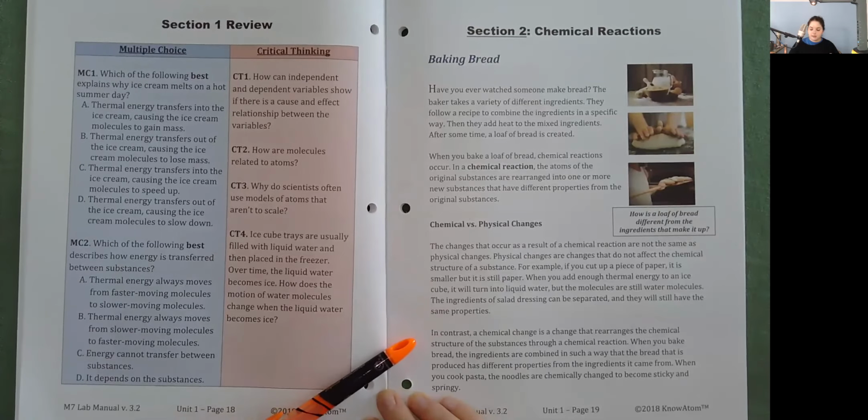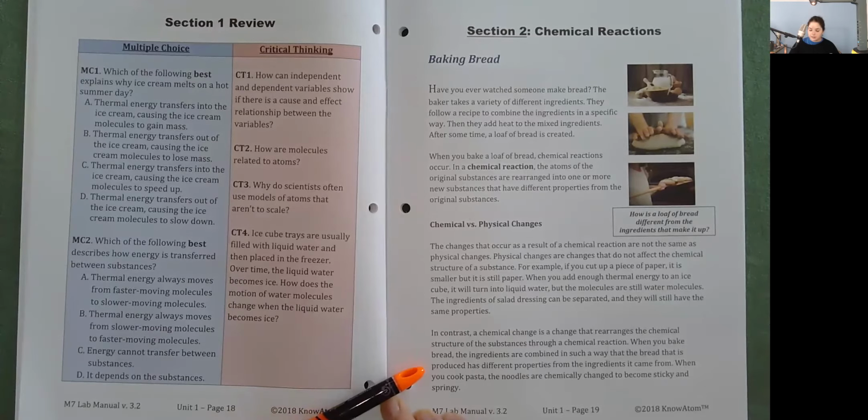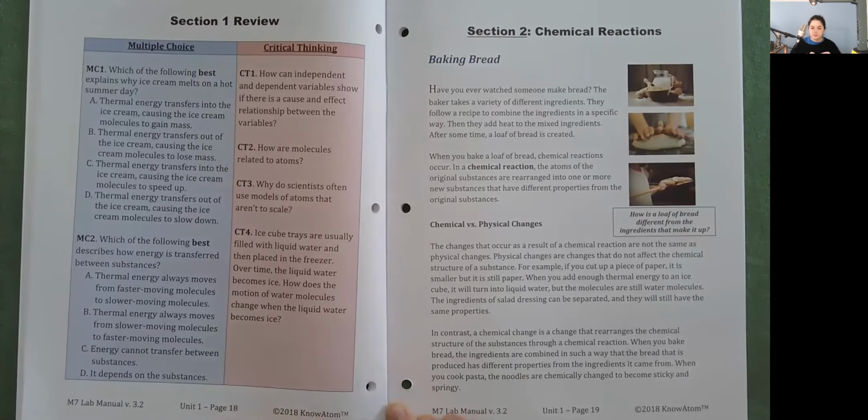In contrast, a chemical change is a change that rearranges the chemical structure of the substances through a chemical reaction. When you bake bread, the ingredients are combined in such a way that the bread produced has different properties from the ingredients it came from. When you cook pasta, the noodles are chemically changed to become sticky and springy.